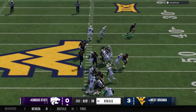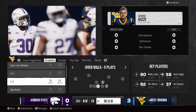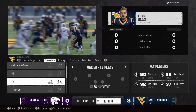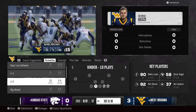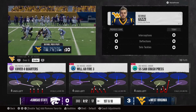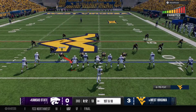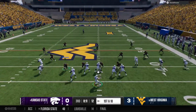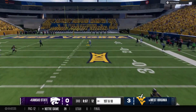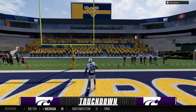On the return, it's McCray. The coverage team makes the stop on this return. Wildcats offense back out on the field. This one has been a defensive stalemate. Let's see if the offense can get something going here. Trying to create outside the pocket now.